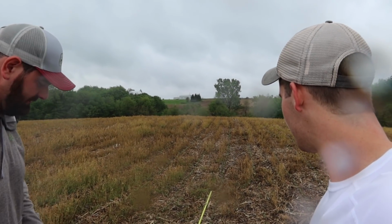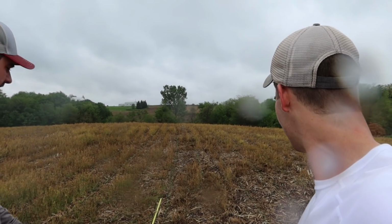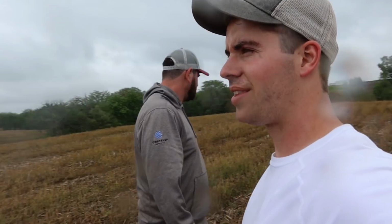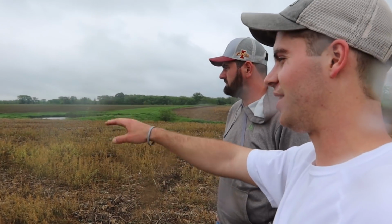Okay, as long as I don't see any major gaps. Yep. You've got really good push here, 30-inch rows. Normally they come right out of the ground. Everything looks really good. I'm really happy. Now, I'm trying to think. Some of this, we might have taken the trailer over, skid steer a little bit.